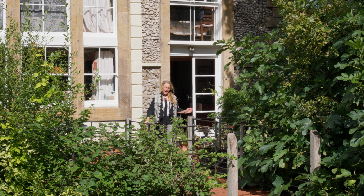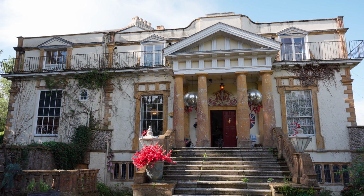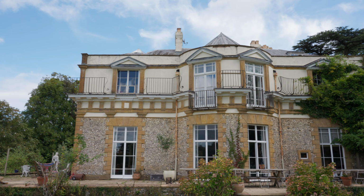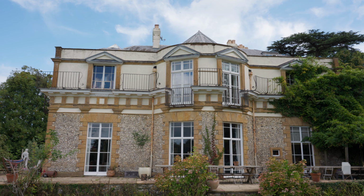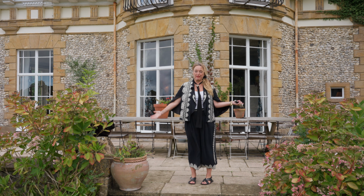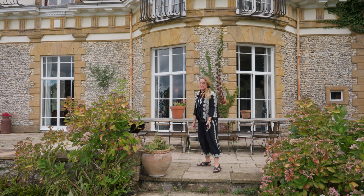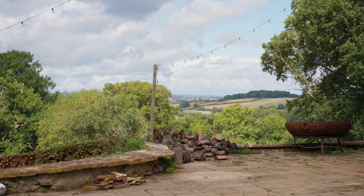So this side of the house is very different to the front, where you have all the pillars and the kind of grand entrance. This is where you really see the layers of the house. It's very quirky. This is the other side of the house. So this in the summer is where we're entertaining. In the summer it's very beautiful because it's all planted and the flowers are out. I have long tables for the lunches outside. And then we go and we see the amazing view over here.